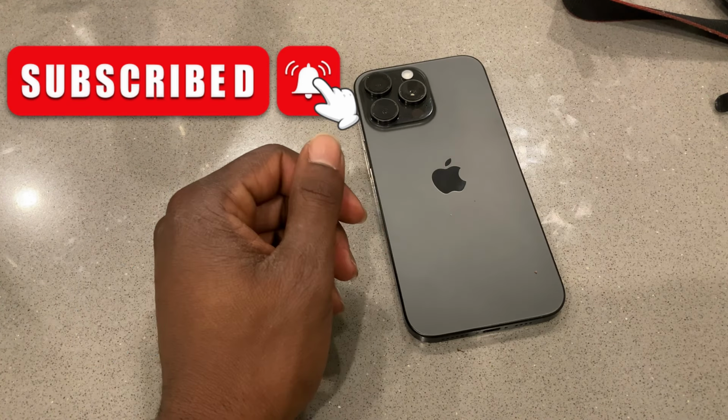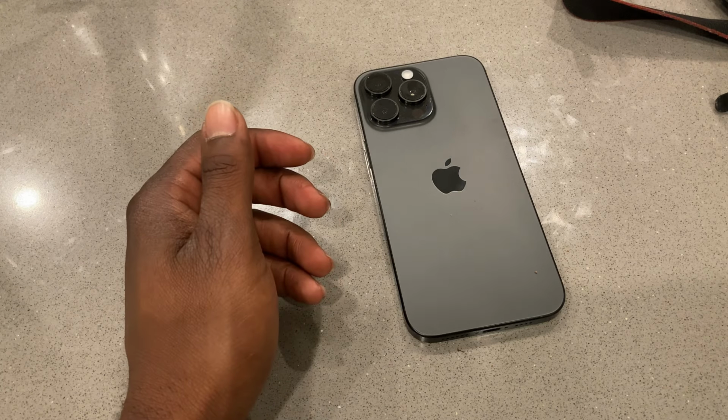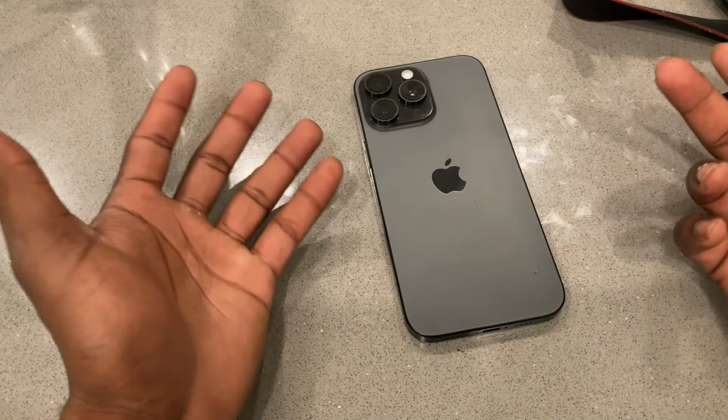Splash, water and dust resistance. Rated at IP68, very similar to last year's iPhone 15 Pro Max.